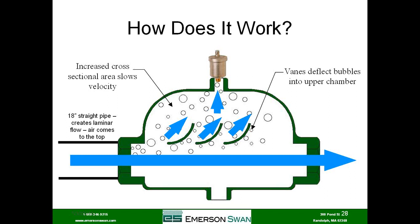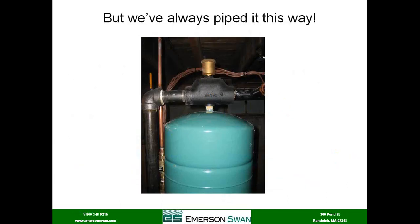However, the water needs 18 inches of straight pipe to create that laminar flow, which makes those air bubbles rise to the top of the pipe. So it takes 18 inches of straight pipe. Now those bubbles are riding up on the top of the pipe, and they get vented out just like they're supposed to. But we've always done it this way. And this is a very typical picture. I know that's going to be very familiar to a lot of you. I'm sure you see it all the time. It's done all the time. Not even close to 18 inches. That's probably about 3. So basically, that air scoop is a coupling, and the air bubbles just fly right by, go through the system, come back around again, and fly right by, and basically it's not working.